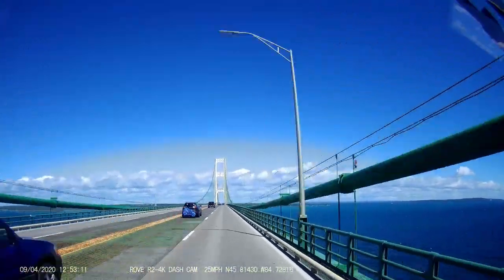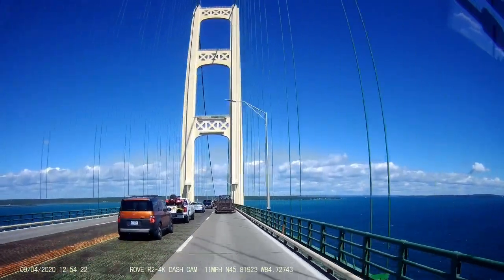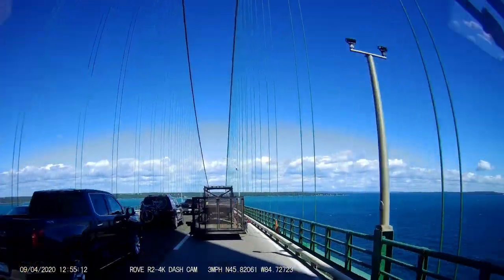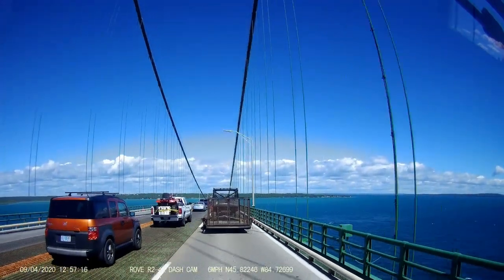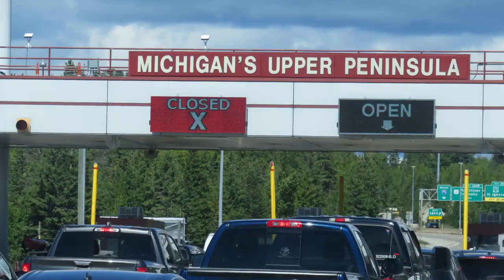It was a beautiful day and the water was a beautiful blue color. Some interesting facts about the bridge: it's a suspension bridge that opened in 1957. According to the Mackinaw Bridge Authority website, it's 5 miles long and connects the lower portion of Michigan to the Upper Peninsula of Michigan. The height of the main tower of the bridge is 552 feet and there are 42,000 miles of cable.